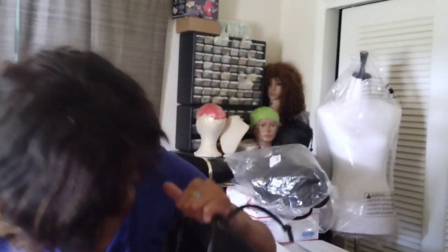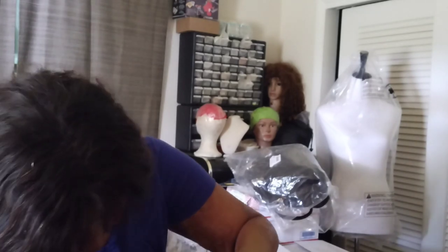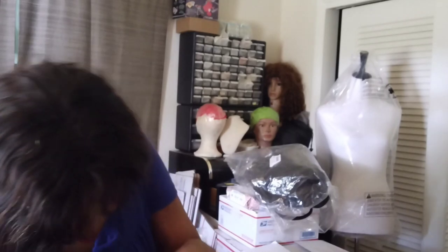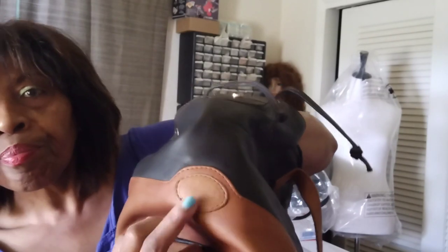Here you go. It does have one zip pocket. And that is it. And then you just put your stuff into the bottom. And I'll leave that tag in there and so forth. So this is a beautiful bag, and the leather is exquisite. And here also is the name of the bag. Gabor Genuine Leather, right there.